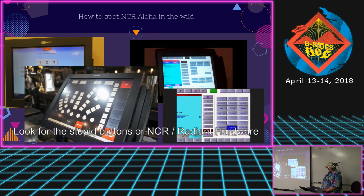Also, this is for bars. Generally, they'll have this custom layout for their tables. Aloha's the only one that supports this, where they can do custom buttons and things, but they'll still have the shaded buttons on the sides.